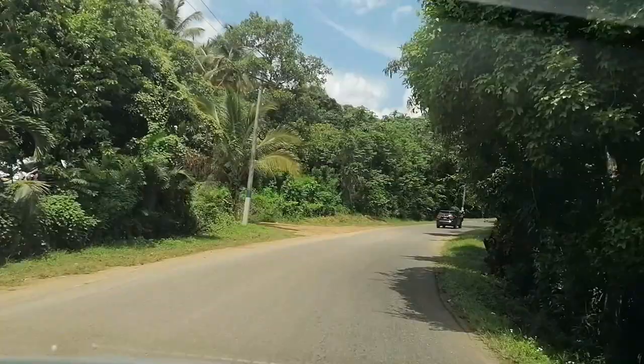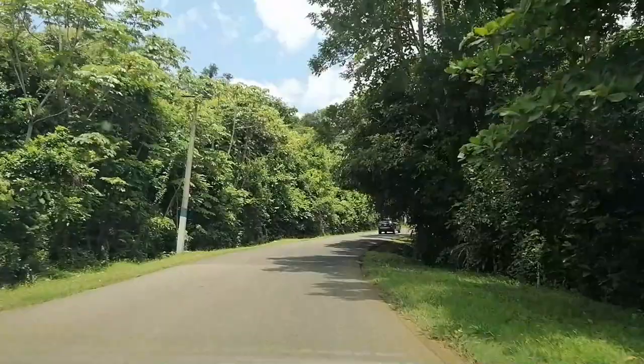Moment of silence for how beautiful this road is. I mean, come on, look at these trees, look at the sky, look at the road. It just gives you peace and tranquility. A definitely beautiful view.